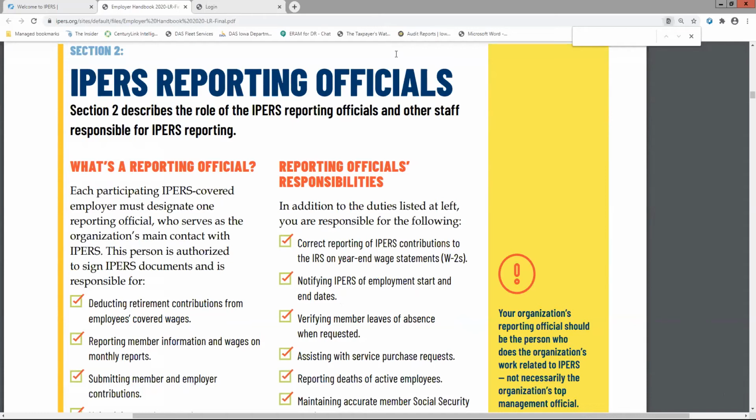IPERS counts on you to report wages correctly, pay contributions in a timely manner, and maintain employee records such as addresses, start dates, termination dates, and when the employee receives their last check with IPERS deductions taken out. Otherwise, accurate calculations of retirement benefits cannot happen, and your retirees may get a little upset with us. We also send a member annual statement to our members every year, and if addresses are not accurate, these statements never reach the intended individual.